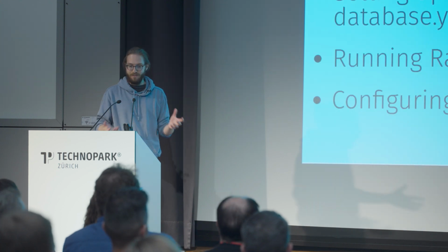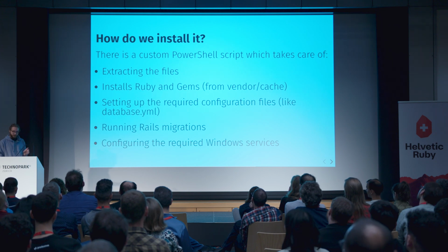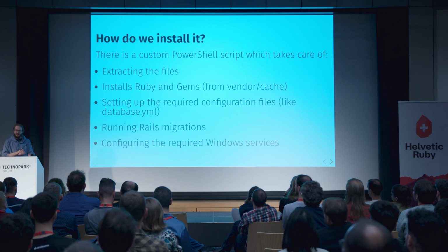The problem is the zip file doesn't run, right? It's a zip file. I'll come back later to why we settled on that solution, but for now, we wrote a PowerShell script. PowerShell is a shell language for Windows, let's say. You can also use it on Linux if you want.